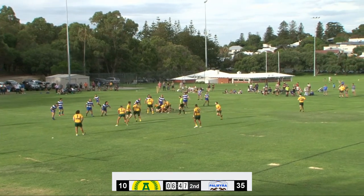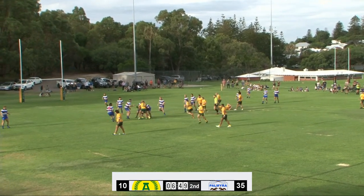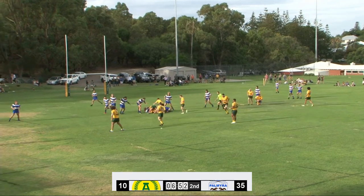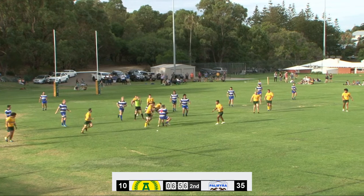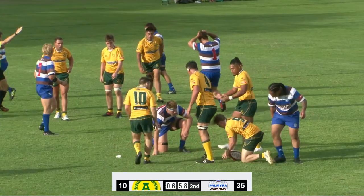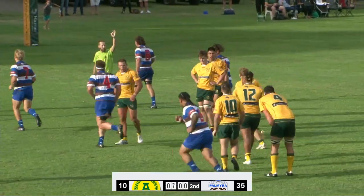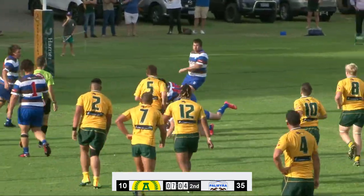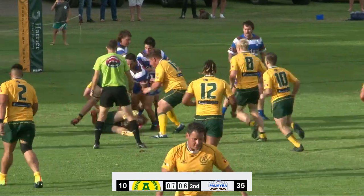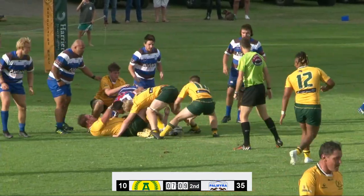Quattro. And now Sauni. Phillips gets caught in the contest. Advantage will come back offside. Just had his feet in front of the last man there, and Phillips has a crack quickly. The players were onside, deemed by the referee.